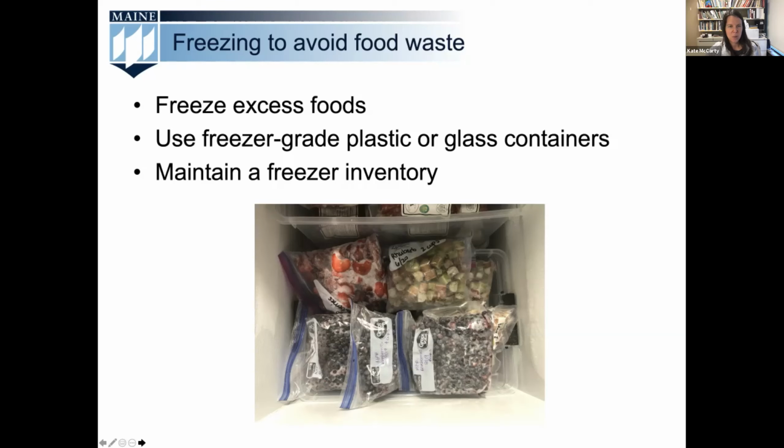For quality's sake, you'll want to use a freezer-grade plastic or glass container in order to protect your food from that cold freezer environment and to prevent freezer burn and oxidation. As far as the shelf life is concerned, you'll want to use your home frozen foods within 4 to 6 months for best quality. After 6 months, the food may still be safe to eat, but might not be as good from a quality standpoint. So some careful freezer management will hopefully help you reduce waste.